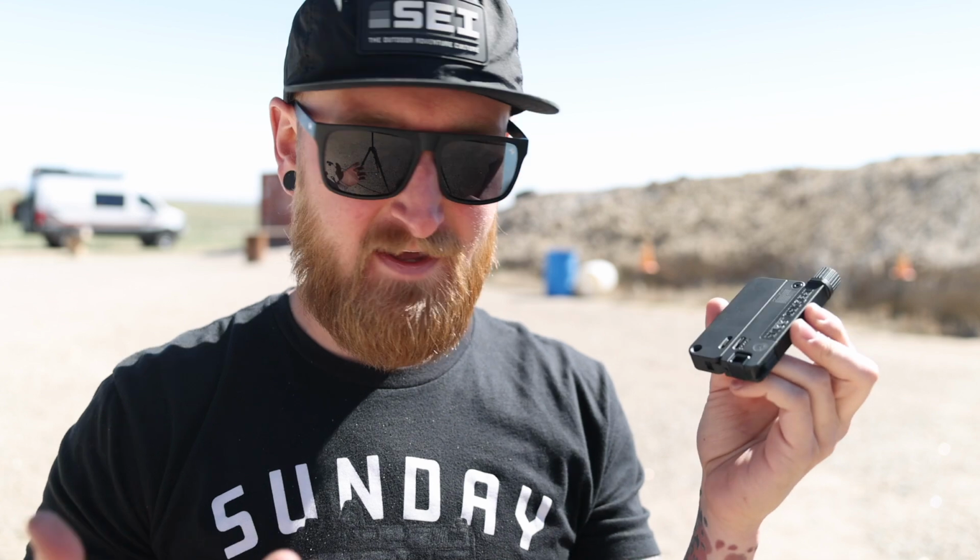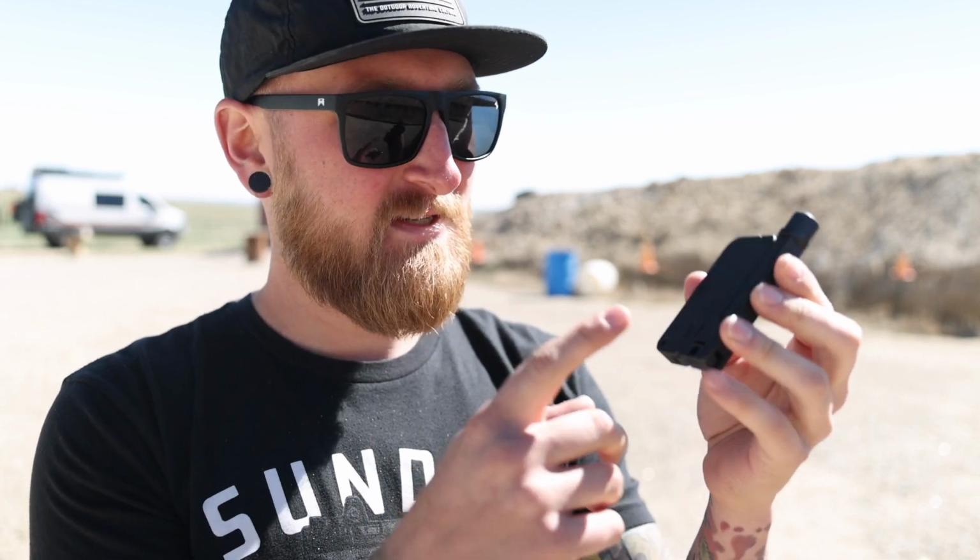So firearms like this are kind of why I really got into guns in the first place. Yes, you have the practical application, self-defense, all of that, but I really like the engineering behind firearms. And while this doesn't appeal to everyone, it appeals to me because it's just so different. It's a really unique design and there's really not anything else out there on the market like this right now.